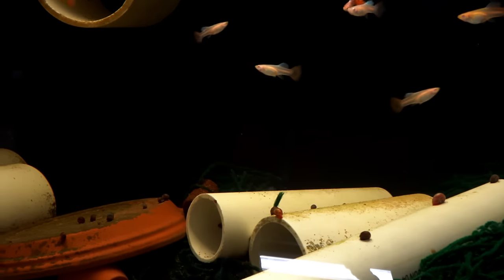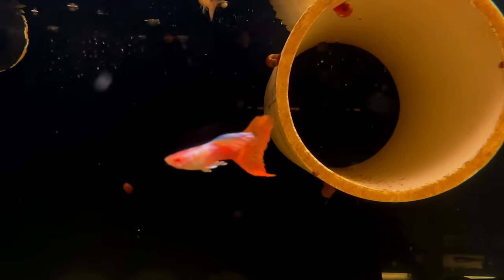Albino platinum red-tailed guppies. I don't really have to say any more than that, because look at them. That's it. Beautiful. And of course, I love Episto.